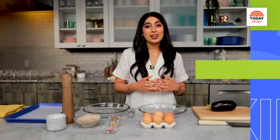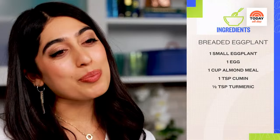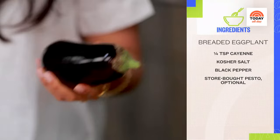Eggplant is a vegetable I kind of tend to forget about the second it enters my kitchen. So to use up all of my forgotten eggplant that I've been finding in my fridge, I wanted to create something that had the breading of an eggplant parm, but the snackability of something like a slice of bruschetta. So enter my breaded eggplant.